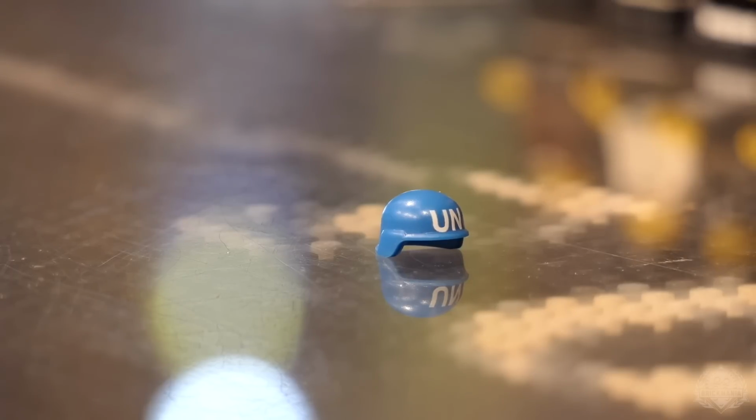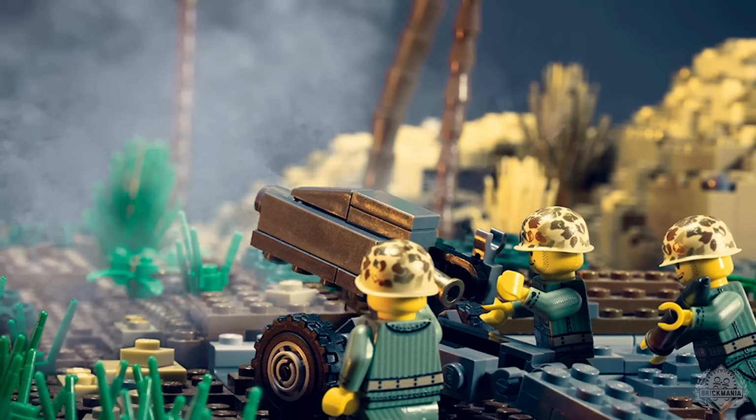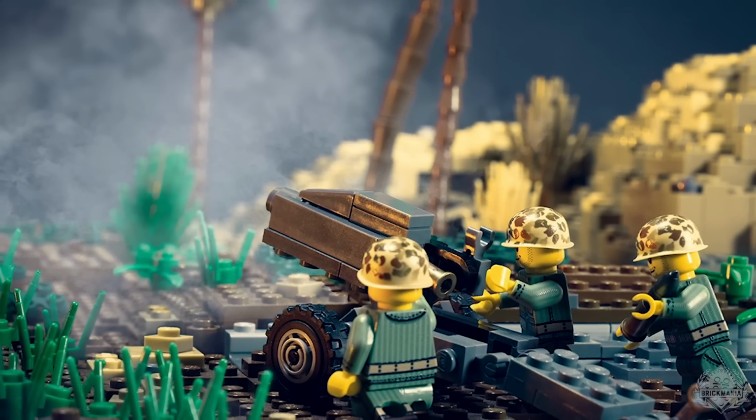Sweet. Also back, we'll have to throw this up on renders real quick, the M1A1 75mm pack howitzer. Back on Brickmania.com as well. We just didn't have one down here at the GHQ. So we'll toss that up there.